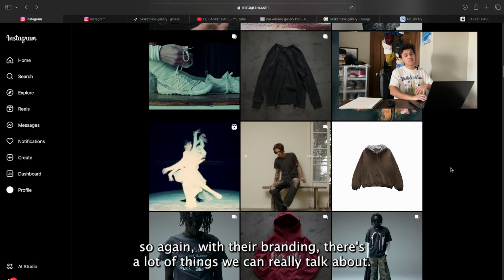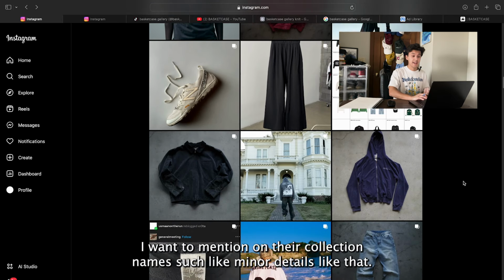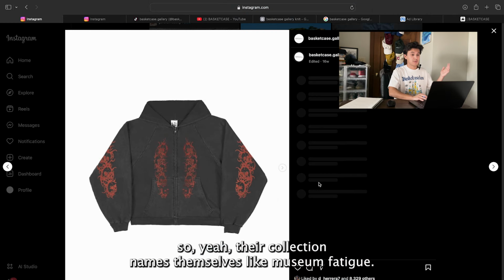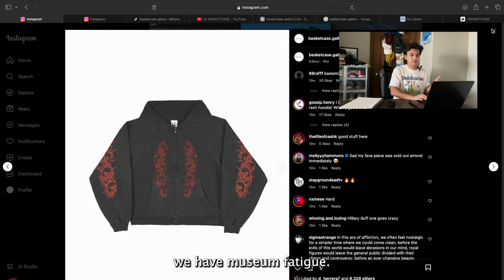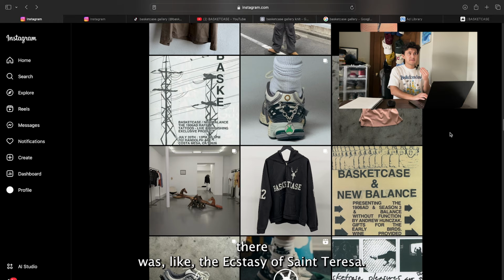So with their branding, there's a lot of things we can really talk about. I've already mentioned their collection names. Minor details like that matter so much to create a brand that has a high lifespan, if you will. Their collection names themselves, like Museum Fatigue, people aren't naming their collections like that. We have Museum Fatigue. I know they had that Mnemonics one. There was the Ecstasy of Saint Teresa.